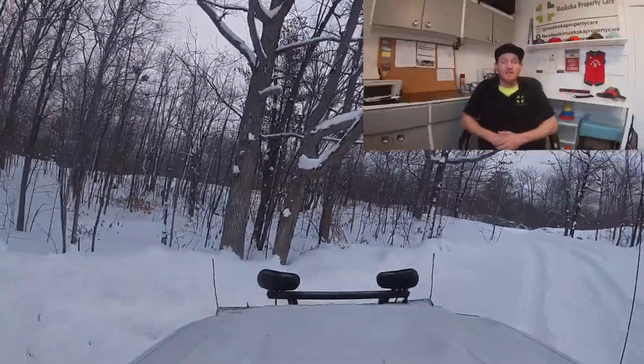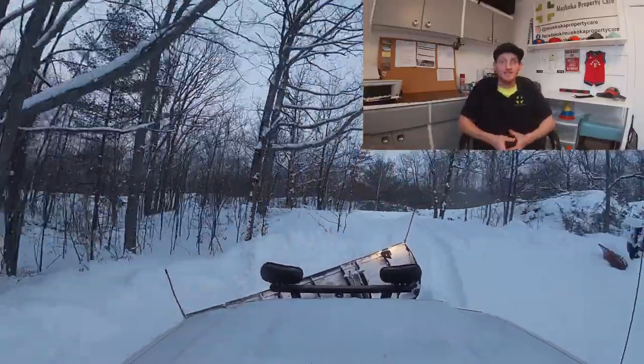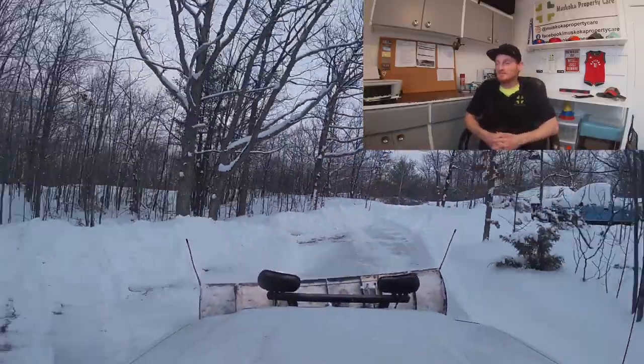What we always try and do, if possible, is keep as much snow away from cottages or houses as we can. This just limits the chance of water getting into the foundation during our big spring melt-offs.